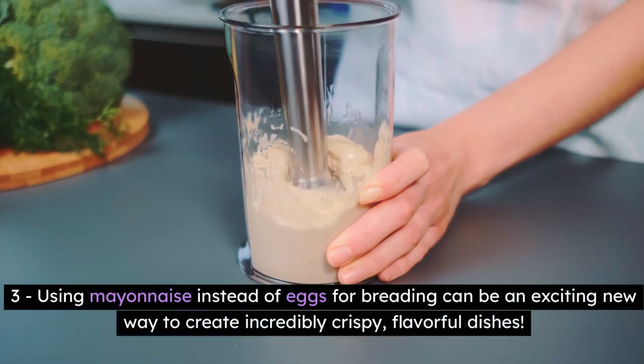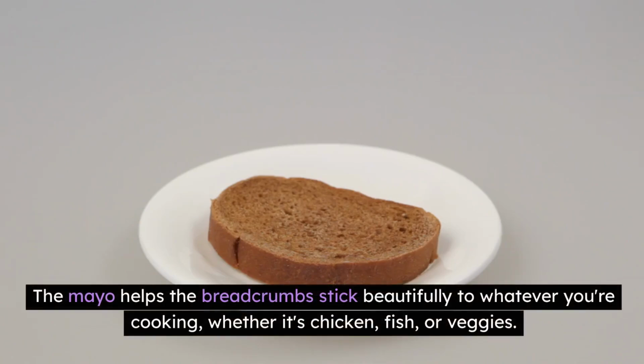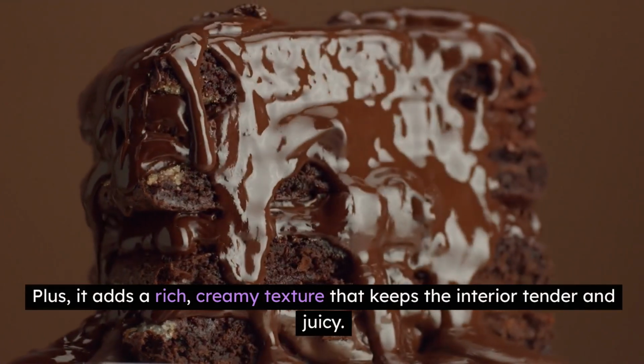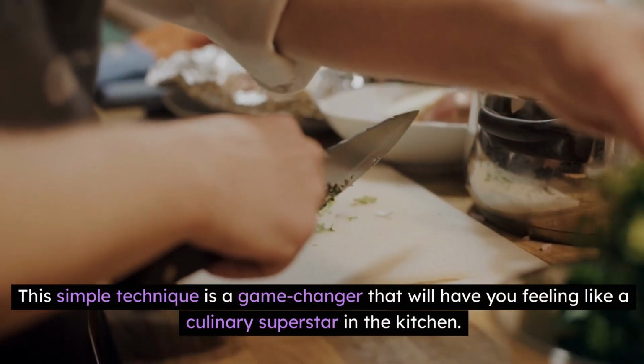3. Using mayonnaise instead of eggs for breading can be an exciting new way to create incredibly crispy, flavorful dishes. The mayo helps the breadcrumbs stick beautifully to whatever you're cooking, whether it's chicken, fish, or veggies. Plus, it adds a rich, creamy texture that keeps the interior tender and juicy. This simple technique is a game changer that will have you feeling like a culinary superstar in the kitchen.